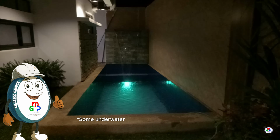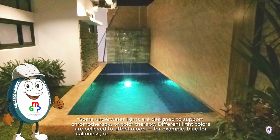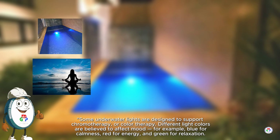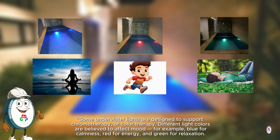Did you know that some underwater lights are designed to support chromotherapy or color therapy? Different light colors are believed to affect mood. For example, blue for calmness, red for energy, and green for relaxation.